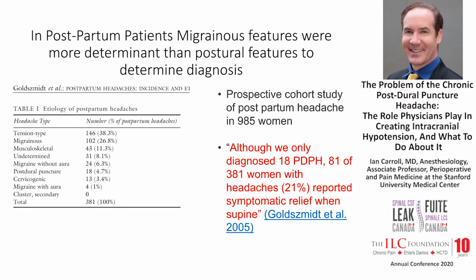And so even in the setting where someone has had a known needle in the back and has an orthostatic headache, often people are in fact diagnosed with other kinds of headaches. And in fact, in this cohort, 4 out of 5 of those with orthostatic postural headaches in the setting of having had a needle in the back the day before were diagnosed with some other kind of headache.